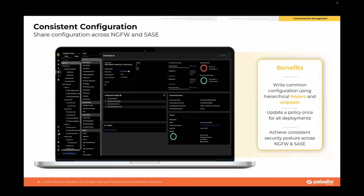Of course, all of this, as I showed you before, is coming out of a single thing. So whatever you configure, be it the hardware, be it the VMs, be it SASE, it's a consistent configuration. So you're able to co-use the objects from one in the other place. You're able to write one policy that applies to all of them. You can do the inheritance thing, similar to what you're used to from Panorama. But now it's a little bit different. We remodeled that thing and made it, I would say, more flexible than it was with Panorama.